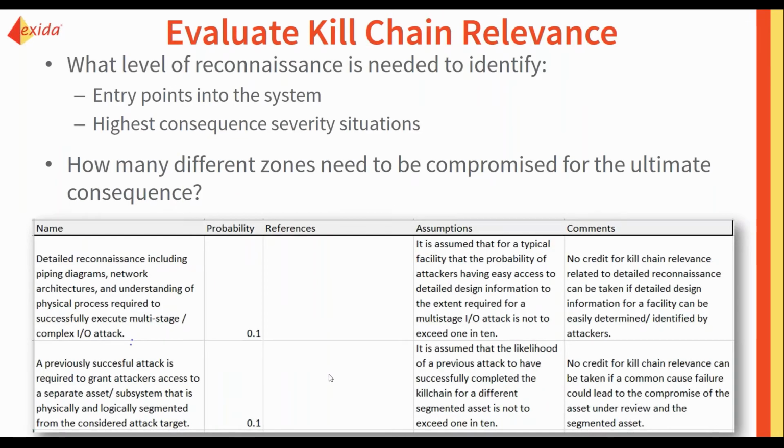When we look at understanding how kill chain relevance affects our likelihood of a successful attack, there are maybe two examples that we can look at of attacks that would be less likely to be successful. So the first thing to look at is what level of reconnaissance is needed to have that successful attack. Are they able to quickly find entry points into the system? How difficult is it to determine what could be a high consequence severity for that system? And if that is something that's very difficult and is going to require analysis of detailed piping and instrumentation diagrams, it's going to require all this information to target the system, then you might be able to take some credit that isn't going to be readily available to all attackers.